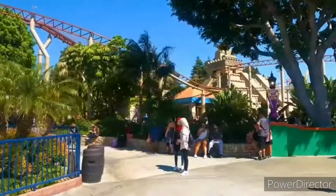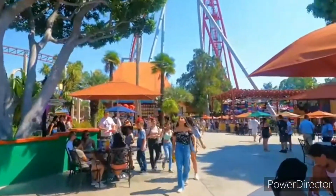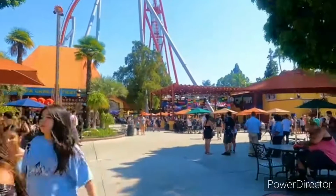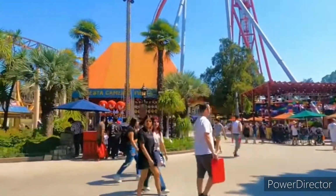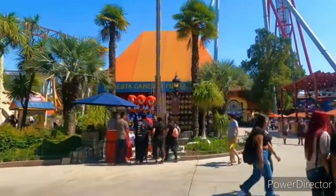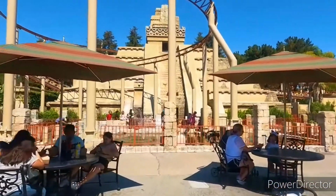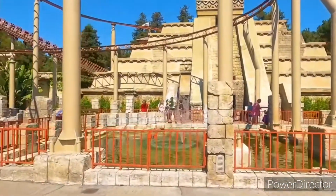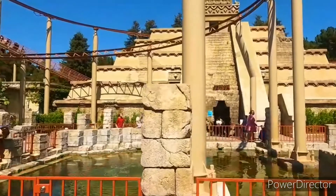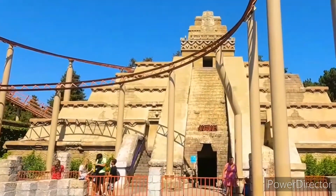So Knott's Berry Farm is an amusement park that's been around since the 1920s. Over the past 100 years of this park being operated, it has had 14 different roller coasters. Of course, 4 of these 14 roller coasters are not at the park to this day. There's still 10 different roller coasters that this park houses. So if you're planning to go to Knott's Berry Farm soon, or just want to know what the top 10 rides are, well then this video's for you.